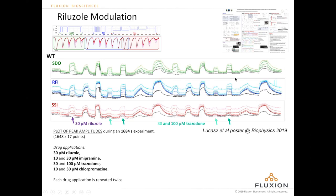This is the first time, and this is the second time. This experiment clearly demonstrates the ability of the system to wash away compounds. It's really neat in a sense that you can actually see the effect of the drug and then see it being washed, and then you see the effect of the drug again and being washed. You can also see the gradient of the effect of the drug based on the different steps that you're seeing here.